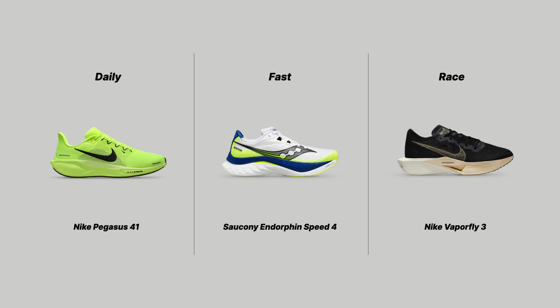So when I ran in the Endorphin Speed 4 earlier this year, because of the flexible nature of that shoe and how flexible the plate is, I found it a really good bridge between the Pegasus and the Vaporfly, because the Vaporfly is also a fairly flexible ride, at least compared to other super shoes out there, especially in the low plate configuration category like the Vaporfly. So doing a lot of your faster or tempo work in the Endorphin Speed 4 and getting used to leveraging a more flexible plate was great training for actually racing the Vaporfly 3.